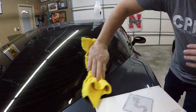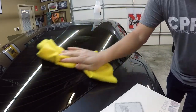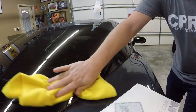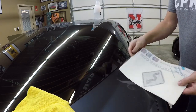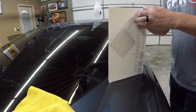Cleaned off a little bit. Like I said, this thing is just filthy. I drove it back, and it has just been sitting out in the rain because the weather's been absolutely ridiculous here for the past few days. But we're going to get this thing officially acclimated into the family.